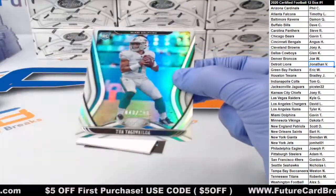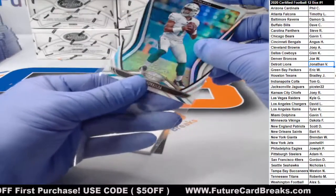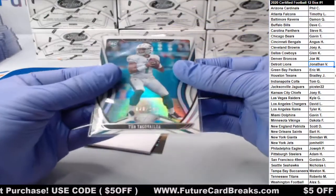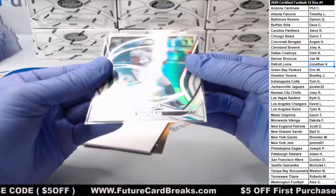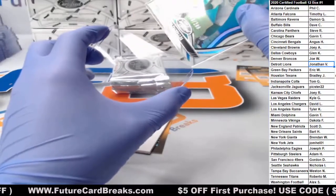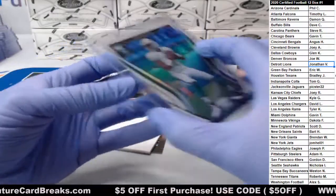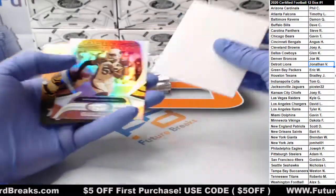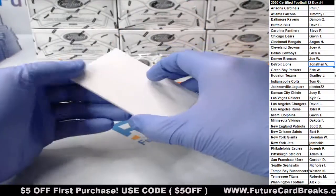Tua out of 299. Yeah, these things are flimsy. That they won't ever like bend, or they're gonna keep good condition. That's what they feel like.